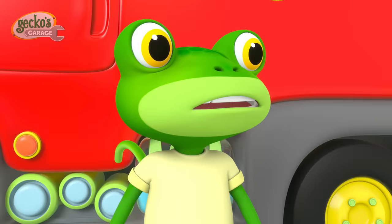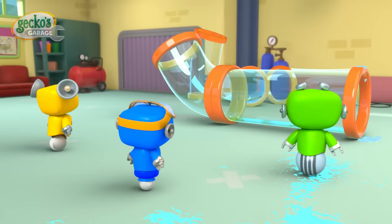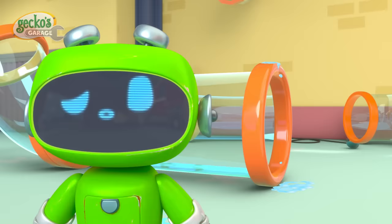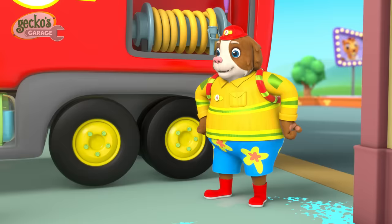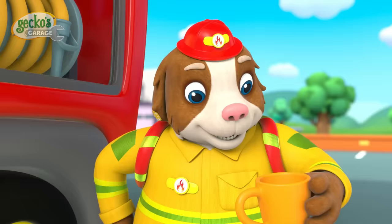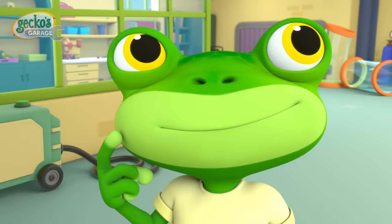But Yellow's given me an idea. We can build a water slide to help us cool down, using these extra pieces of pipe. We need to reuse the water so none is wasted. That's it, Green. We can recycle the water back into Fiona's tank. Great idea, Gecko. Then the water could go round and round and round. Exactly. Now, what tools do I need?